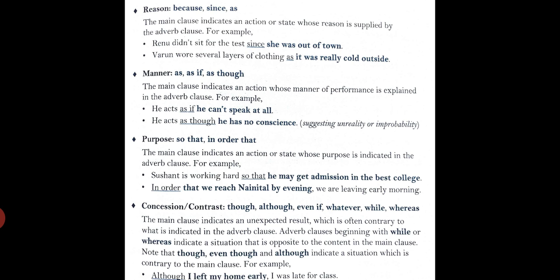Next comes purpose: so that, in order that. The main clause indicates an action or state whose purpose is indicated in the adverb clause. Once again I will read it for you children. Purpose: so that, in order that. The main clause indicates an action or state whose purpose is indicated in the adverb clause.